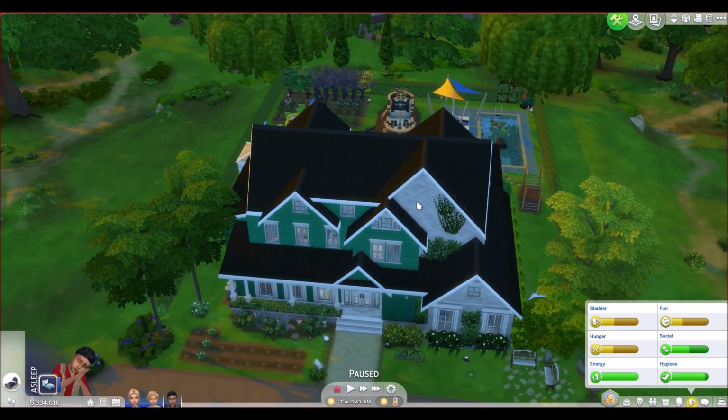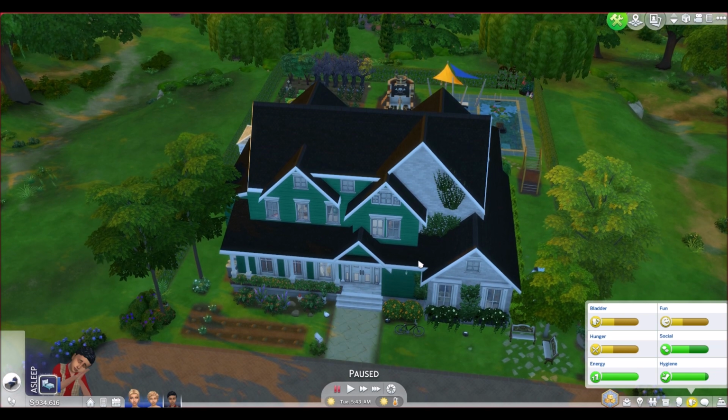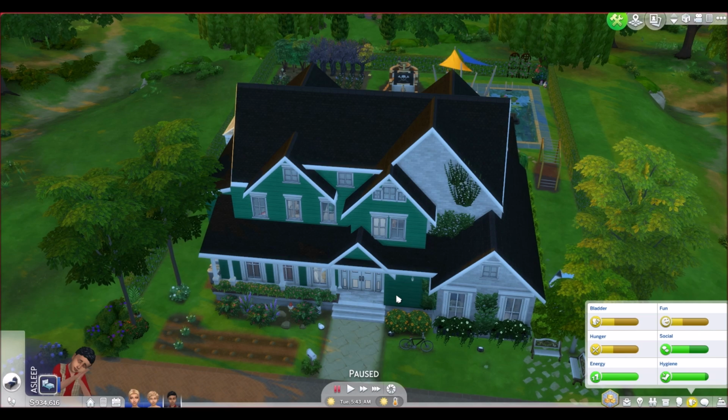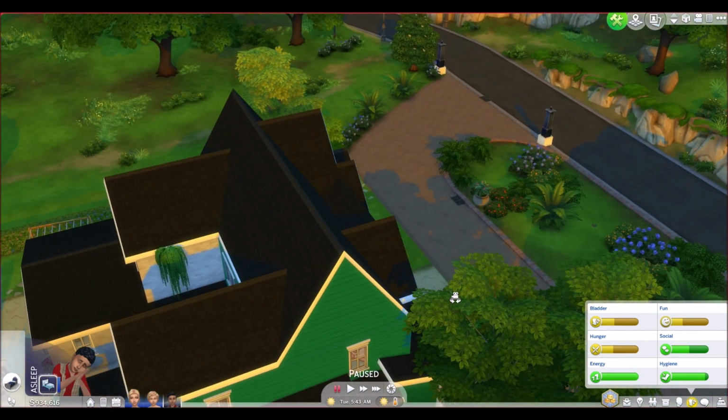But I had to make it quite a bit bigger because even though I got rid of some stuff, like we don't have a sauna anymore, we don't have an observatory because there just was not room, we still didn't fit. I underestimated the amount of stuff that we have.